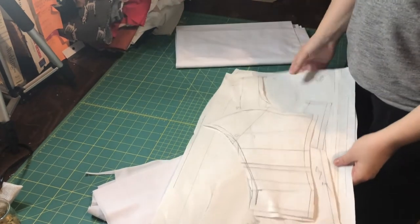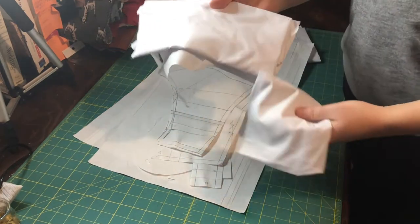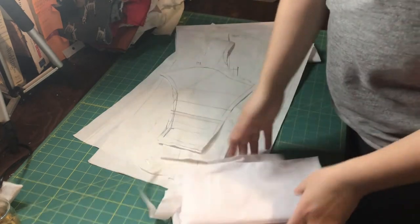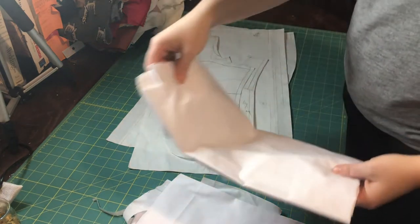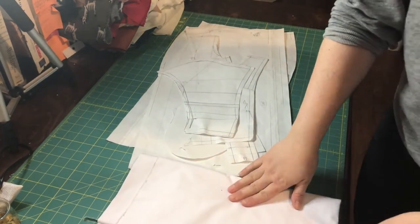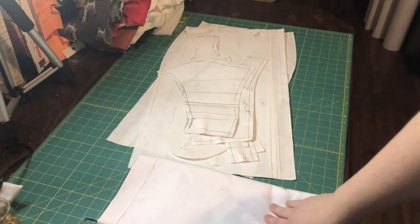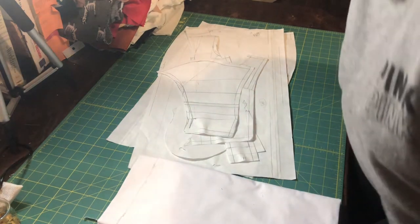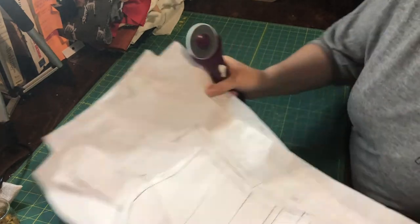Okay, so when I fit my pattern, I don't use expensive fabric. I use this cotton. These are pretty thin. They are poplin. I use this or muslin, depending on what the garment is that I'm building. This garment is gonna be built in satin, so we're gonna keep it light because the satin is really light. And yeah, so let's get cutting. So I'm gonna bring my chair and sit and cut this thing in order to fit.